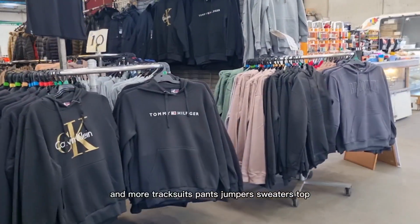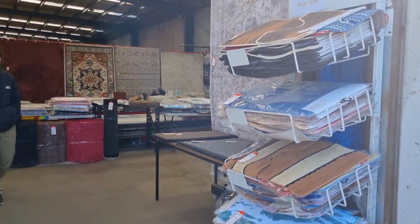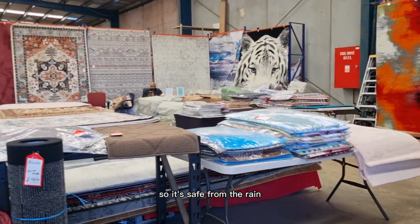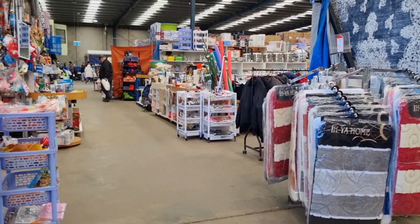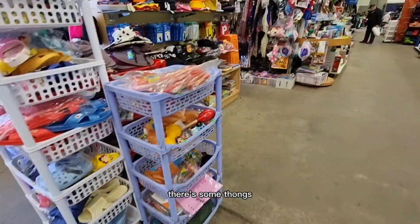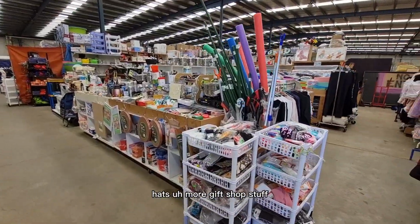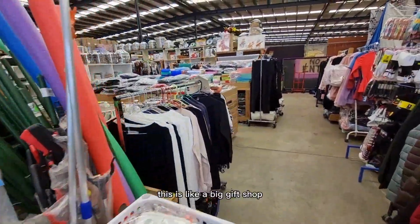And more tracksuit pants, jumpers, sweaters, tops, nice and comfortable, very cheap. They even sell rugs and carpets in here, so obviously they need the shed so it's safe from the rain. I wonder how much it costs to hire a permanent spot in the shed. There's some thongs, hats, more gift shop stuff, household items. It seems to have a lot of stuff here. This is like a big gift shop.